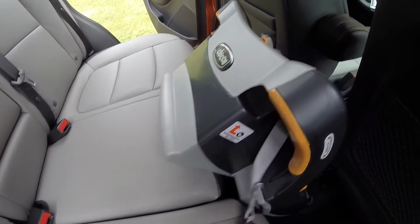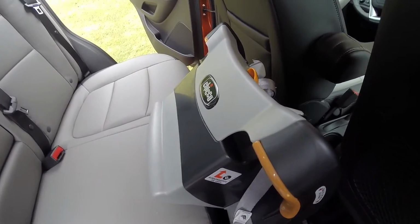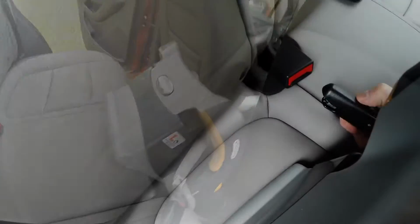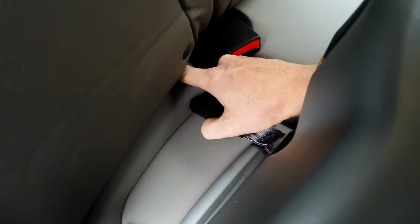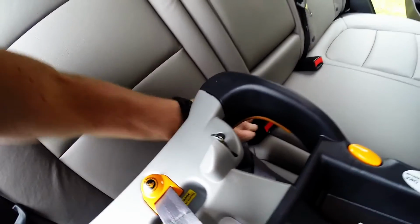I've done this like a thousand times, so I'm pretty good at it at this point, but if you're new and you don't ever really do this, you might want to read your manual. So the simplest way is, you can see the button there, you can see my latch right here. You basically just shove it in there until it catches, and you'll hear it catch. Let's see if I can get it audible for you. That's it, it's in there.